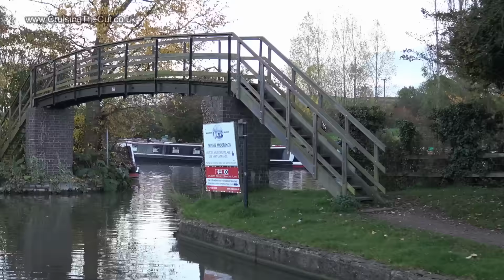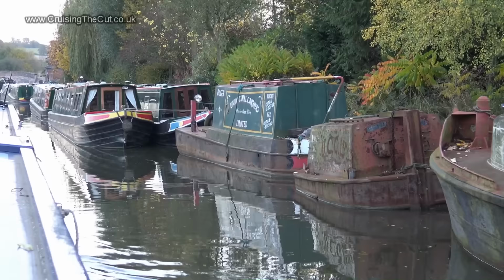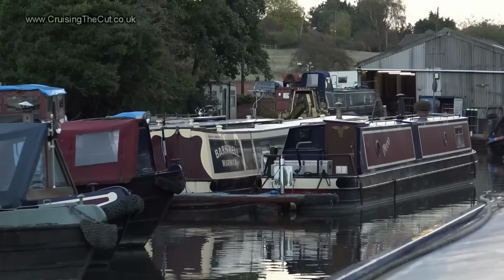Look, the sign says Braunston. We must almost be there. The rows of narrowboats lined up give a clue to the popularity of this particular boating destination, which is home every year to a historic boats rally amongst other events.